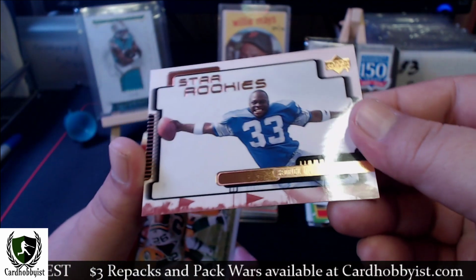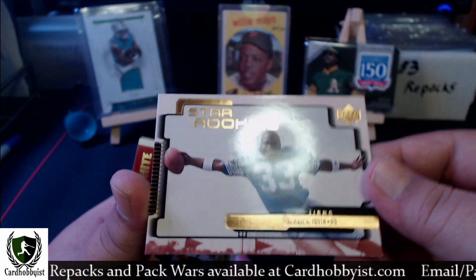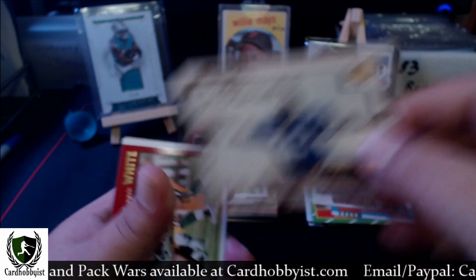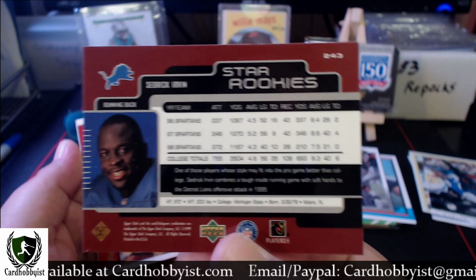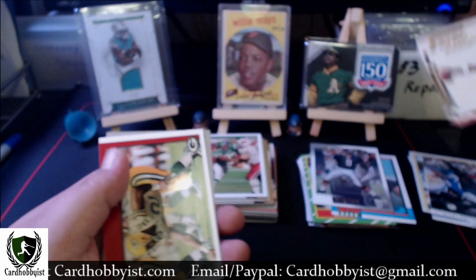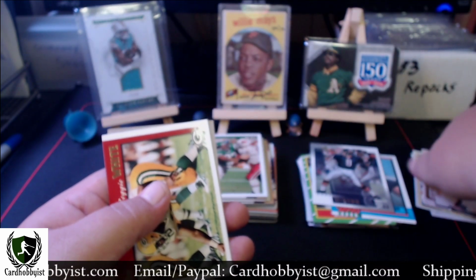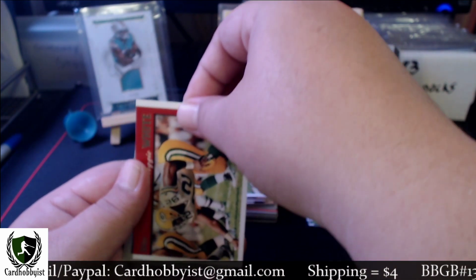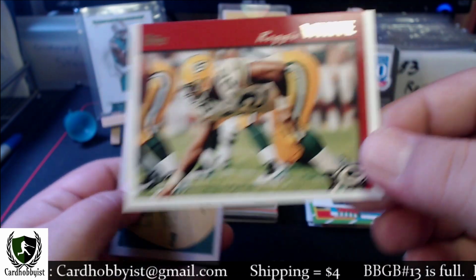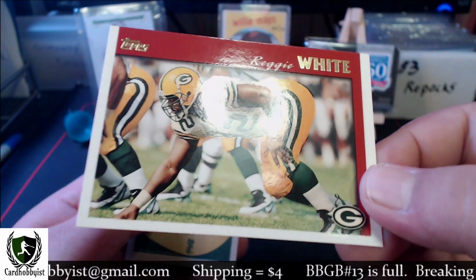Here's a Star Rookies for Cedric Irvin, Upper Deck. Pretty cool picture there as well. Very nice. Some very nice conditioned cards in this box, with the exception of the few older 80s cards, the 84 and the 80. But when cards have been around that long, the longer time they've been handled, the more time they have to get dinged up.